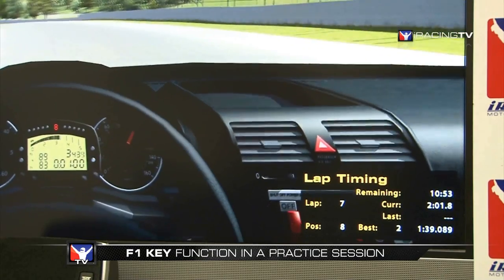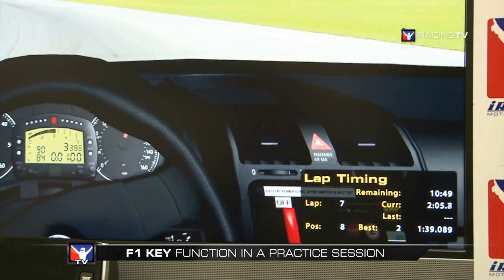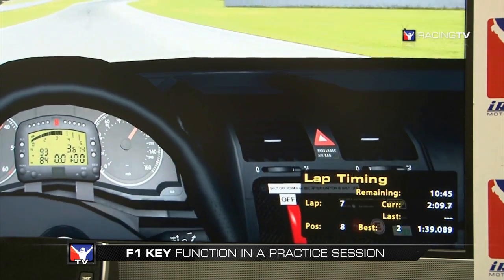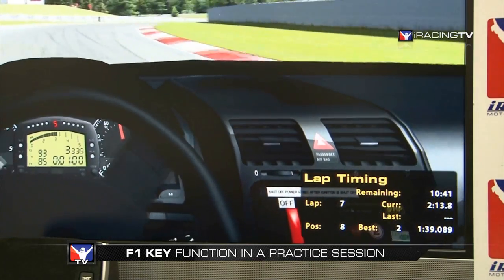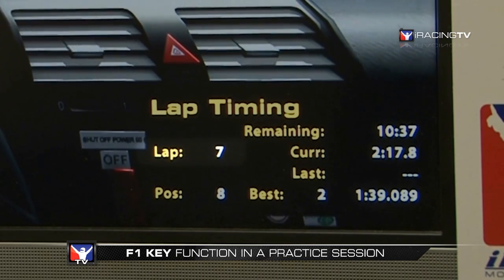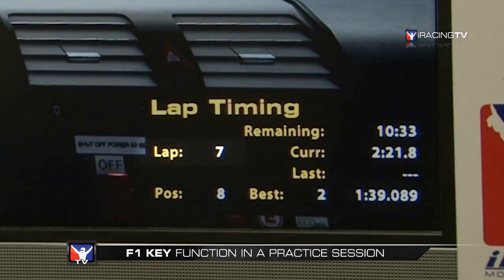Here we are in a multi-class open practice session. We're going to cover the first black box, or F box, that comes up when you join a session. The F1 box shows up by default, and it has lots of pertinent information to what's going on track right now. Lap is the lap that you're completing. What are we running now? We're on our 7th lap in this session.